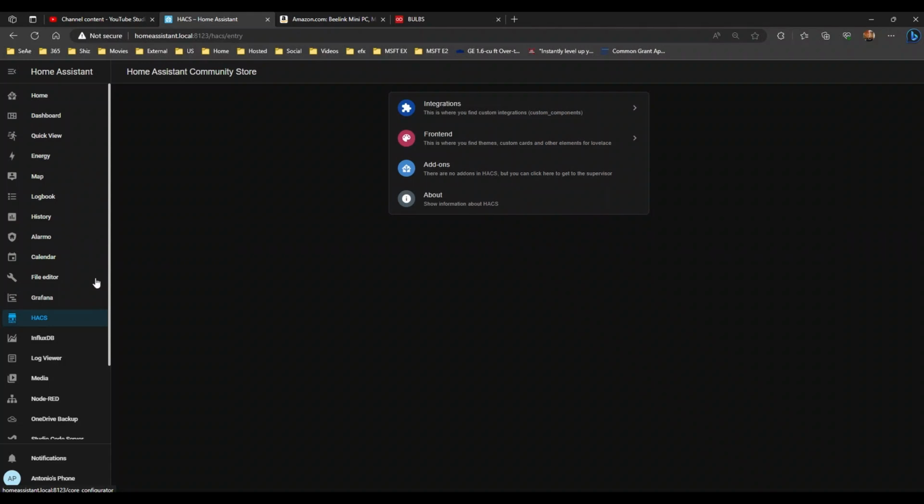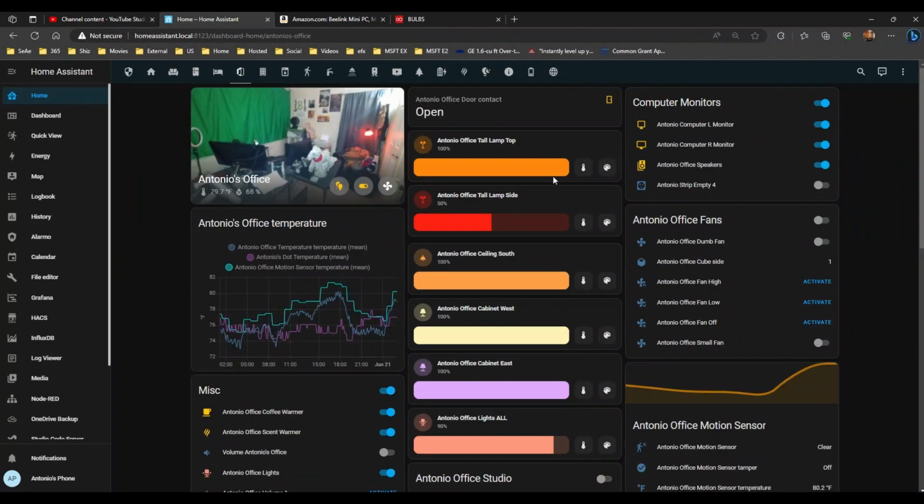Finally, one room at a time. I did my office first. And so if you look at my office here, I was able to plug all these devices in there.